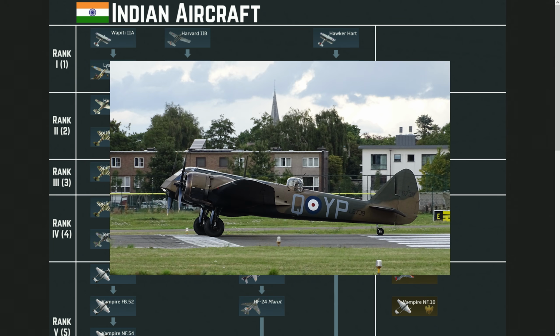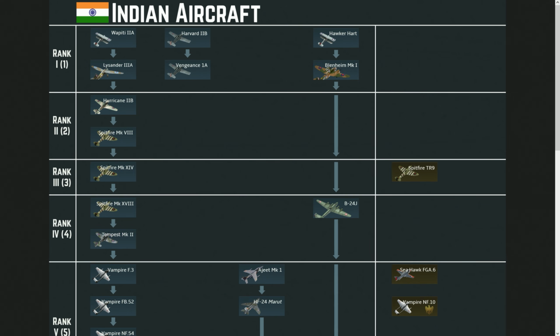The Blenheim Mark 1, very similar to the Blenheims that we have, but it would have less power. I think it was like 840 horsepower each engine, so a little bit less armor as well on the fuselage and stuff, and less ammo, less gunners, stuff like that. The 7.7 on the offensive part is still there, okay?